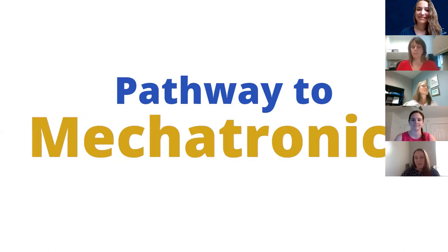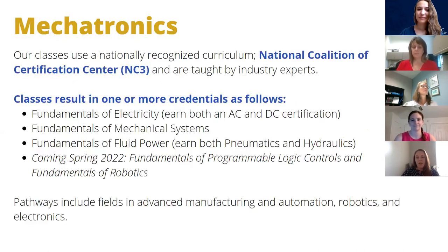So mechatronics is one of the programs that I manage. In this program, we use a different curriculum called NC3, the National Coalition of Certification Centers. It also has that standard of being taught by industry experts that go through training to make sure that they fully understand the curriculum and how it's used. And it's tied to equipment for hands-on testing so that students get the experience they need and can demonstrate that experience as well. So we have 3 different classes that are part of the Fast Forward G3 currently.